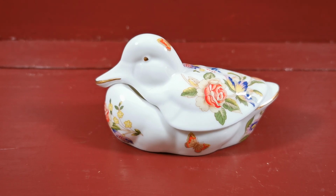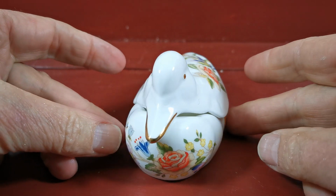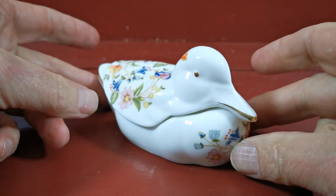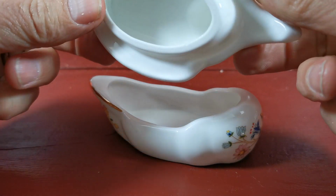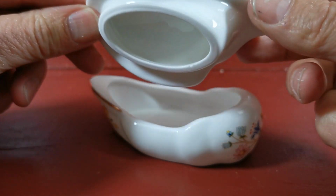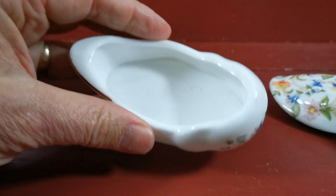Well, this little novelty trinket dish is made by Aynsley in the Cottage Garden pattern and design. A little bit of gilt decoration around the beak, sweet little thing, quite a long beak, and the actual back of the duck forms the lid, which can be removed. And very clean, as you can see, no damage or wear on this at all, absolutely in mint condition.